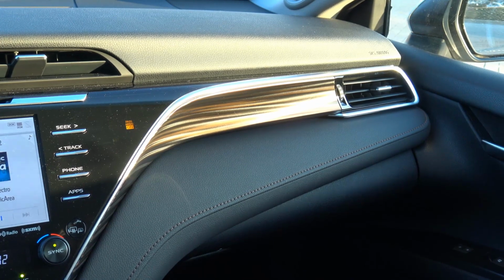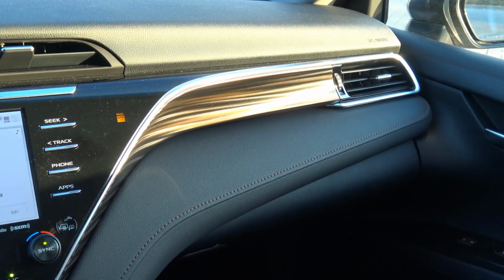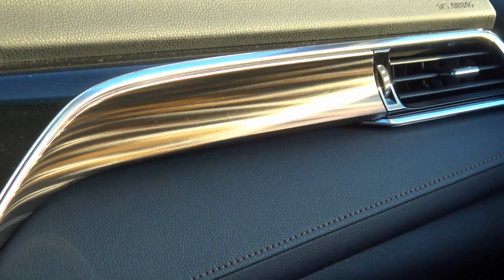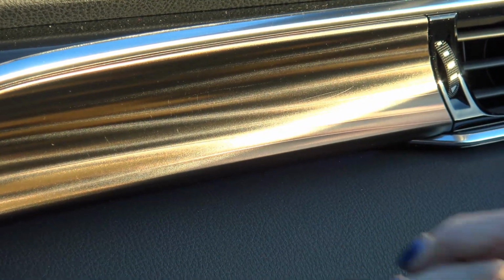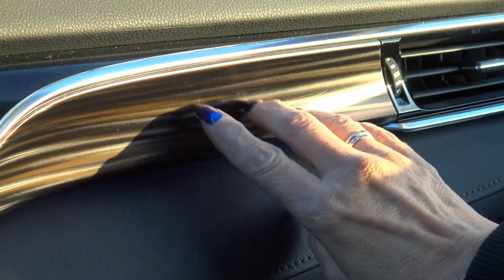Proving that we don't always agree on everything, I really like the wood grain look on the dashboard, particularly the way the sun reflects on it. On the other hand, ew! It looks and feels like contact paper.